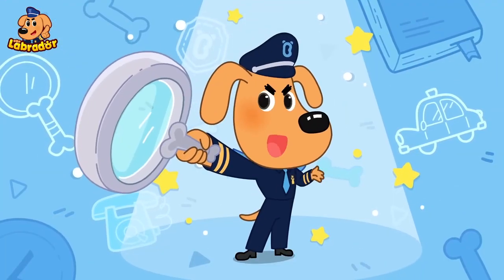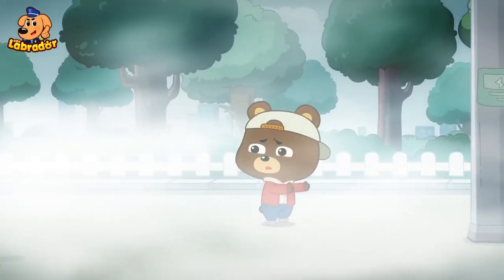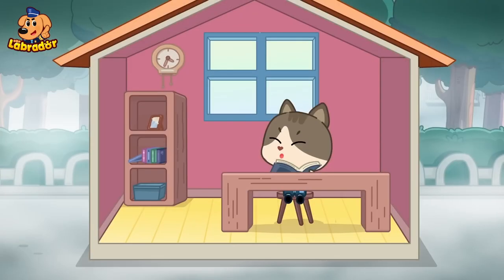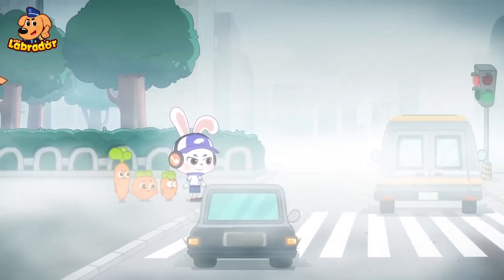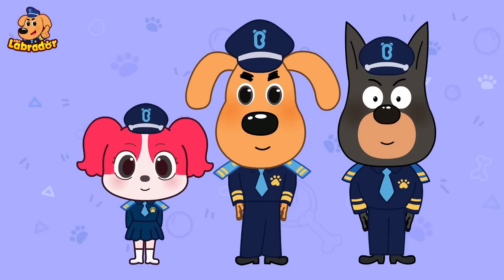Sheriff Labrador's safety talk. Kids, foggy days can be dangerous because it's hard to see what's around you. So it's best not to go outside. If you happen to be outside on a foggy day, walk carefully and especially be careful of cars. Please remember that. Woof!